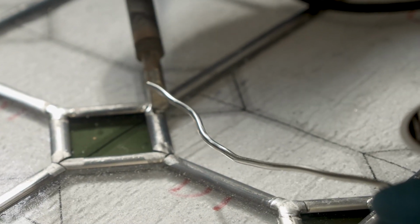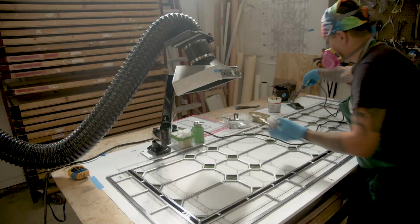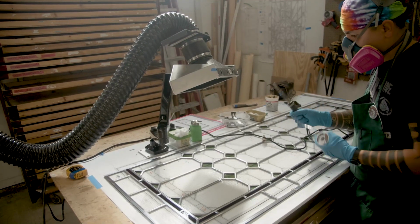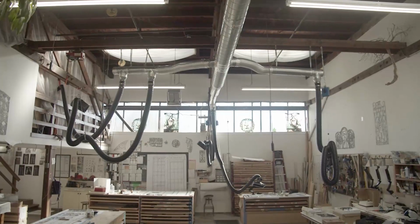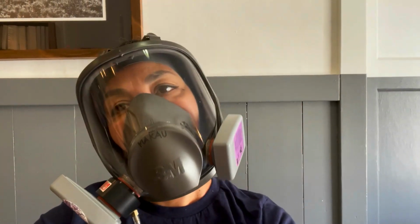Most solder contains lead, so wearing a respirator to avoid inhalation is key. Using a fan or fume hood is also helpful. Remember to always solder in a well-ventilated area and get your respirator fit tested once a year.